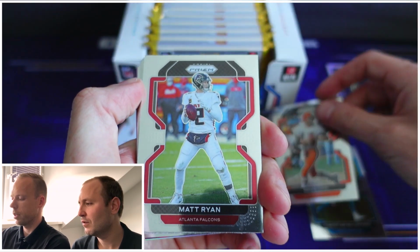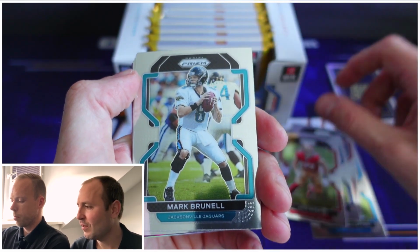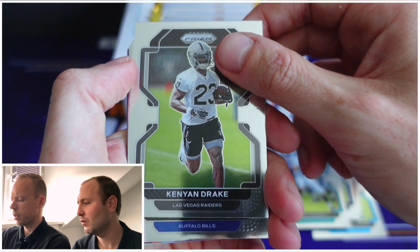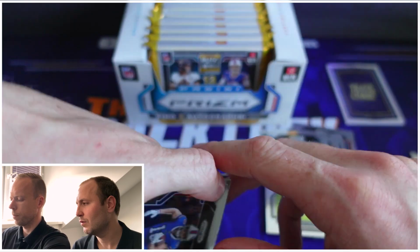All right, never heard of the logo. Matt Ryan, Ryan Tannehill, Nick Bosa, Mark Brunell. I see some color in the back. Okay, is that our first silver or not? Cole Beasley. All right, no. Now we're going to see if this is a rookie.